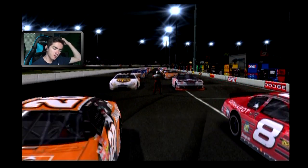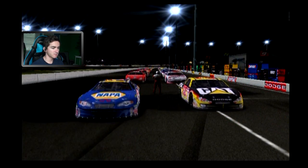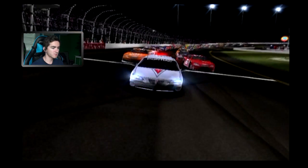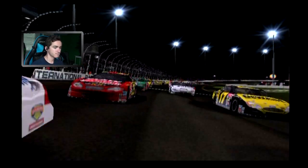Engines have fired and the cars are rolling off pit road here at Richmond National Raceway. Dale Earnhardt Jr. and Tony Stewart are going to be on the front row. I qualified dead last. Let's just get this Richmond race underway. Here's the starting lineup for the race.